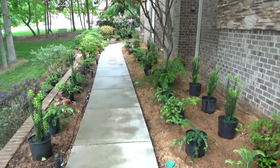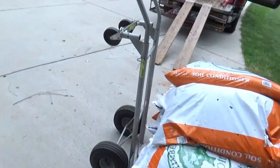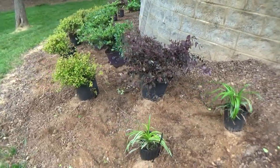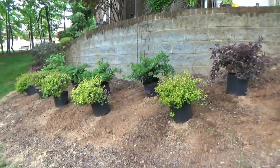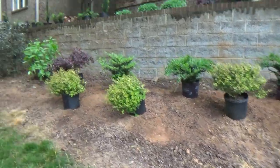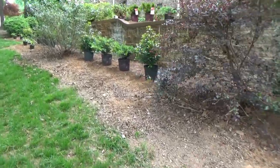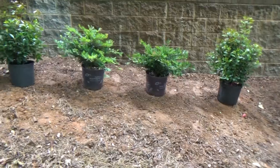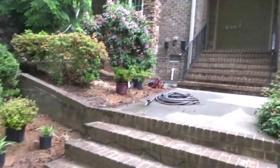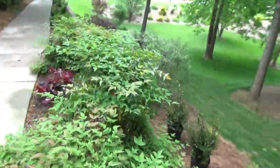But stand back and see what we've got so far, what that looks like. I haven't even started planting yet. But let's take a look down here, see what this looks like in front of this wall. The idea was to soften that wall. You can see how everything is offset here. And up to the house that way. This is what it looks like from the front. You can see that. This is what we got here. That's what that looks like. A lot of interest, a lot of different textures, a lot of different colors. We left this Nandina here. It's beautiful.